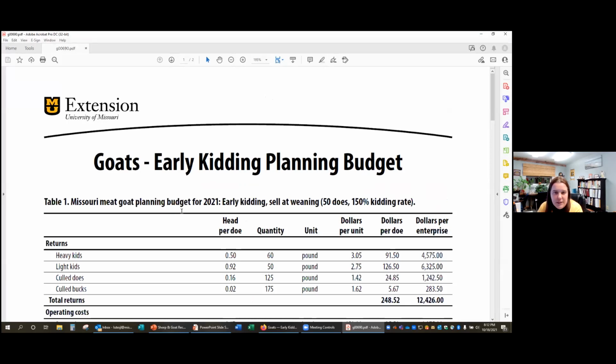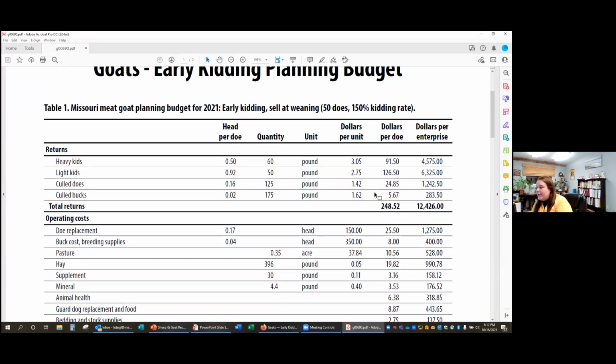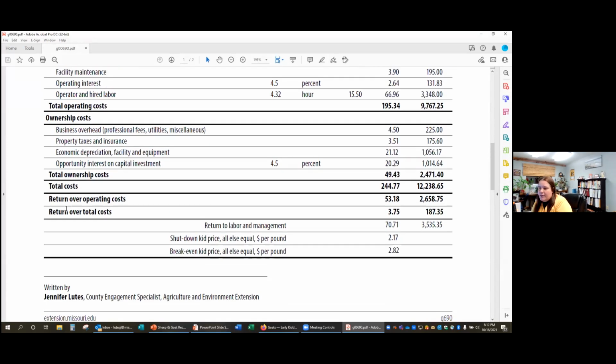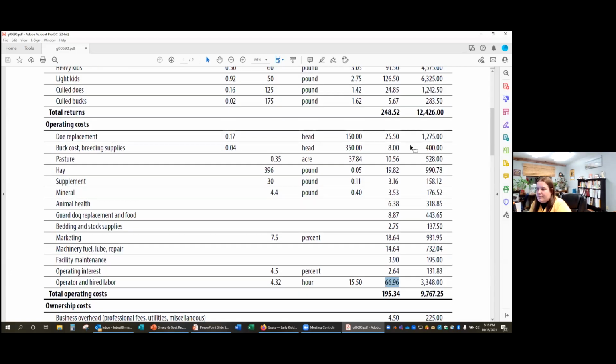So what you're seeing on the screen is last year's, the 2021 planning budget. Mind you, these numbers came from the 2022 planning budget. It's just not up publicly yet. It's coming. But what you're looking at is literally the total cost minus the operator and hired labor. And I averaged it for the early and late kidding, and I averaged it for the early and late lambing. So I averaged it for both species across both budgets because there is a difference. And so, yes, it includes all of these things.